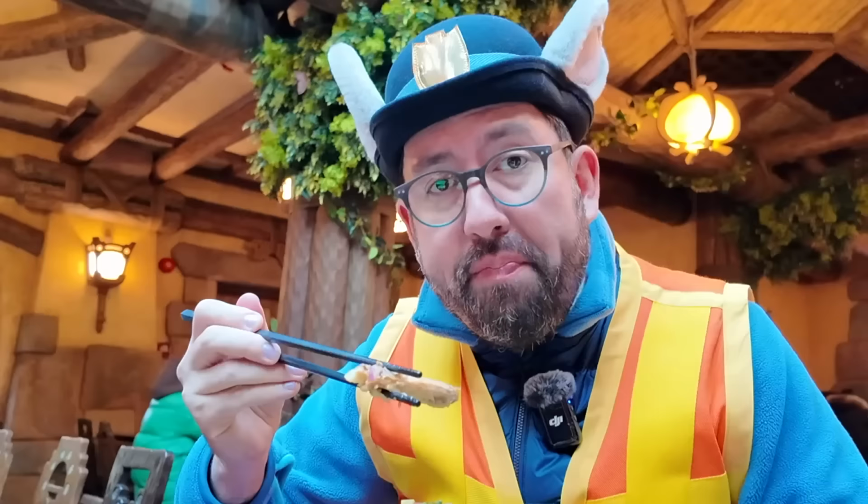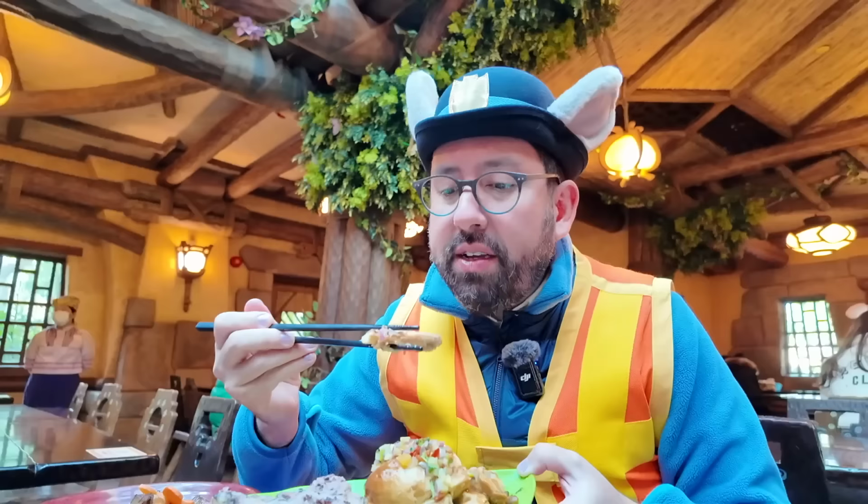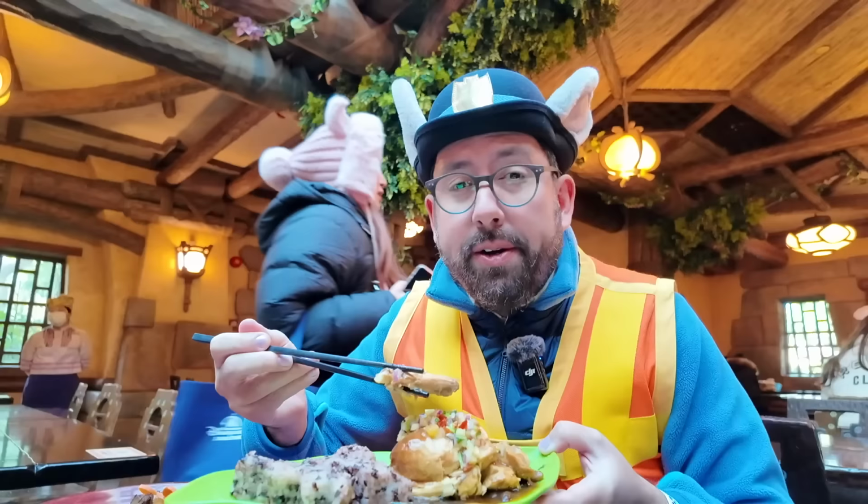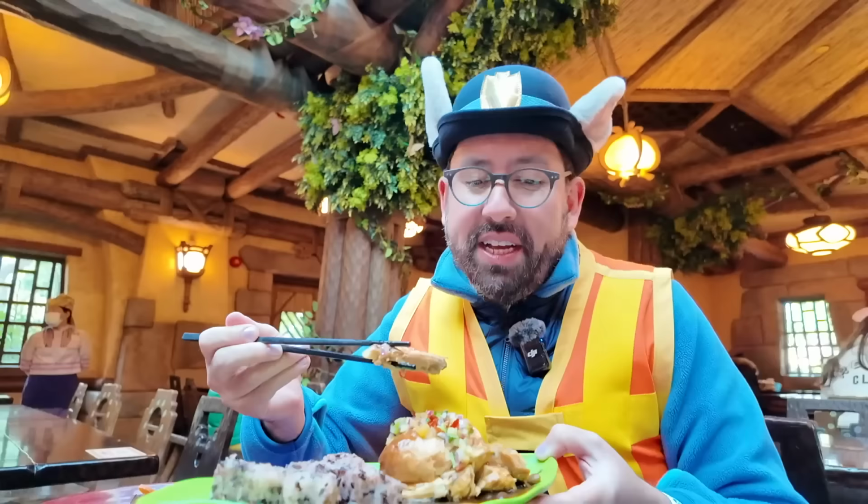Not bad, nice and tender. You can taste the pineapple salsa for sure. There's cilantro on here. I don't like cilantro. I'm one of those people where cilantro tastes like soap to me. So I'm having some soapy chicken. It's not that bad. There's not that much cilantro on here.